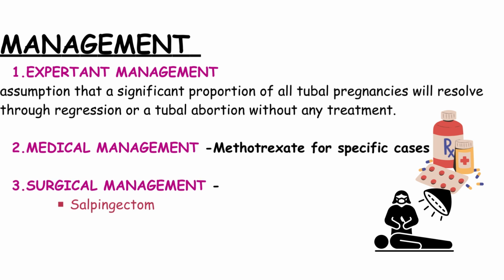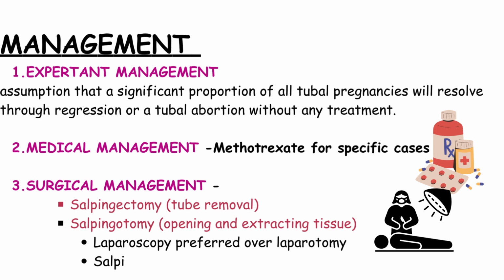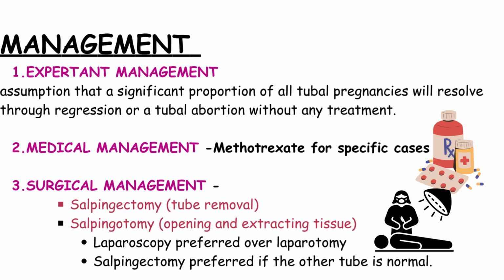Surgical treatment can be by laparoscopy or laparotomy. During surgery, the fallopian tube can either be removed, which is called salpingectomy, or a small opening can be made at the site of the ectopic pregnancy and the pregnancy extracted via the opening, which is called salpingotomy. Salpingectomy is preferred if the other tube is normal.